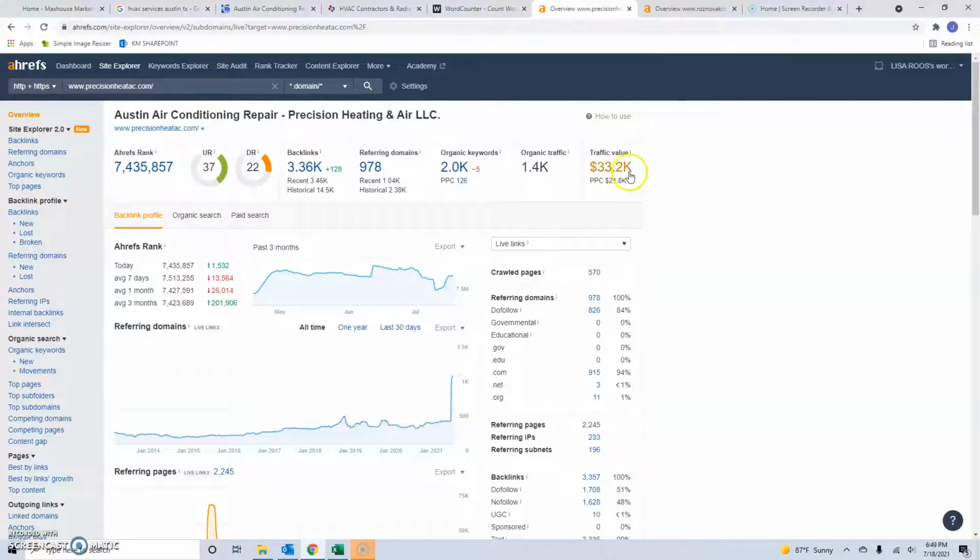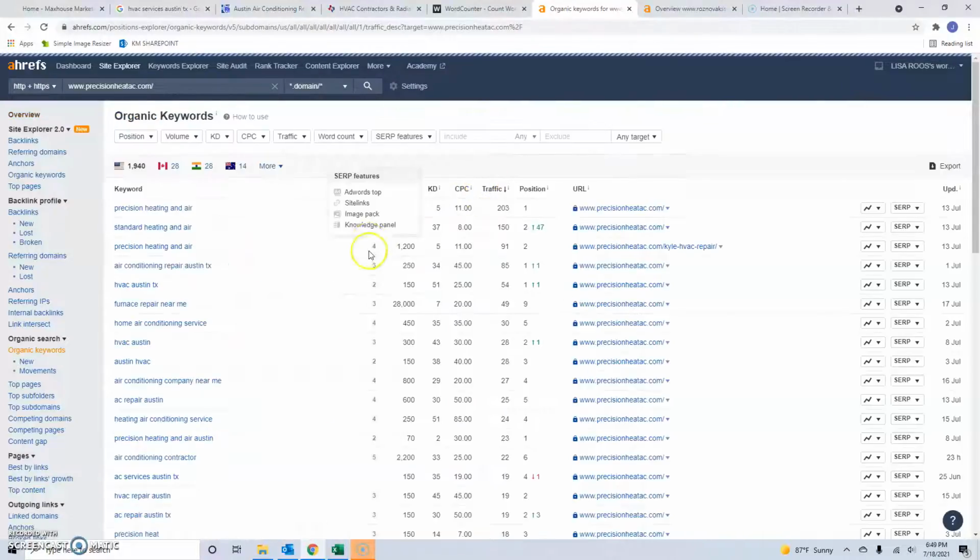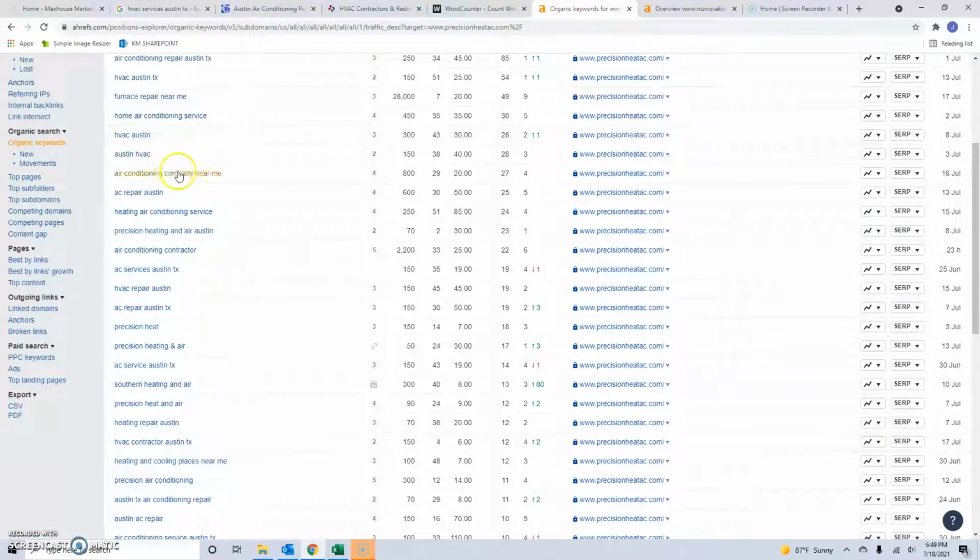And you can see right off the bat that they're generating about 33.2K worth of traffic value a month. But they're also spending a pretty penny on that. I'm going to go ahead and take a look at their keywords. HVAC Austin, AC Repair Austin, HVAC Austin. So all of those are good keywords. Things like, I just saw one, air conditioning contractor, heating air conditioning service.